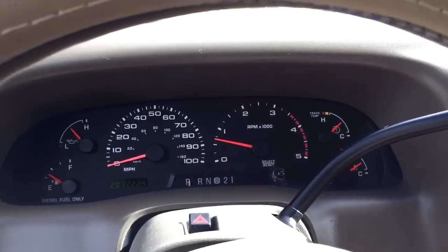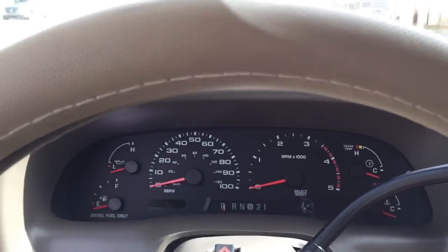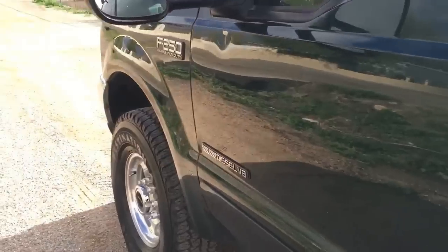Let's see. Deposits. Please get your deposit in. Once we have a deposit, we have a deal. Until we have a deposit, it's for sale. Once we get a deposit, we'll put your name in a banner over the truck at wheelkinetics.com, and you'll know it's yours.